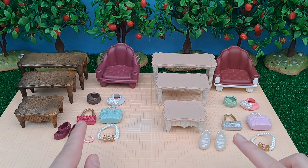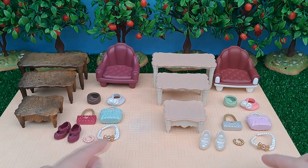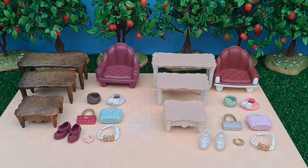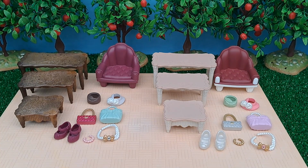So like instead of the pink and gold handbag, we've got a silver and gold handbag. The shoes are all still one colour, just a different one. So I don't think there's actually been any more detail called out in these pieces than in these. You did get quite a lot of accessories though, so that's nice. And I particularly really like this handbag, so I'm glad to have another one in a different colour for my shop. That's the first batch of accessories.